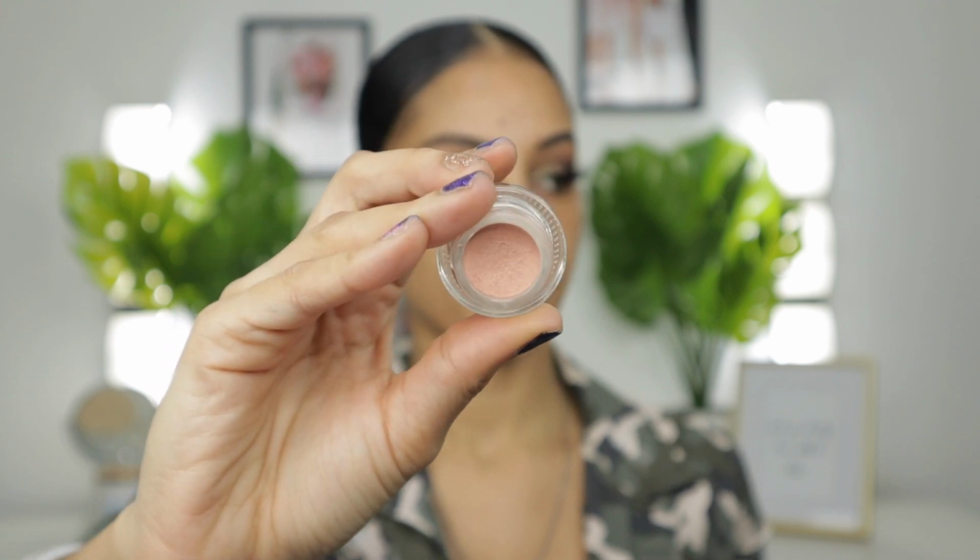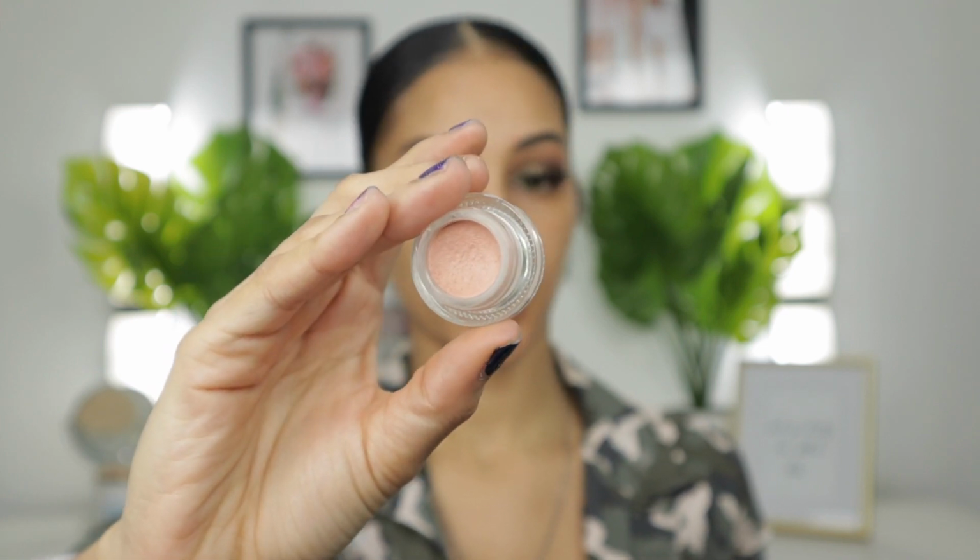Now I'm just going to color correct. Normally I would go in with primer, but since my primer isn't a gel or cream formula, I'm gonna go ahead and color correct first and then go in with my Holy Grail powder, which is the Maybelline Fit Me. The color corrector is of course my Pixie by Petra Brightening Peach Concentrate.